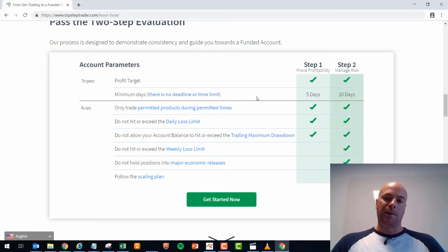And there is no upper limit on how long we have to trade for, but we have to trade a minimum of 5 days. We can only trade permitted products during permitted times. So we'll come back and have a look at this one in a minute. Do not hit or exceed the daily loss limit. Do not allow your account balance to hit or exceed the trailing max drawdown. Do not hit or exceed the weekly loss limit.